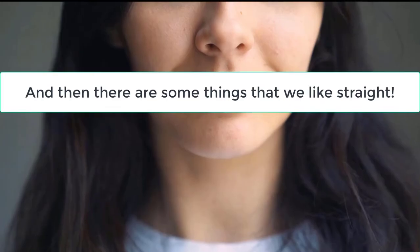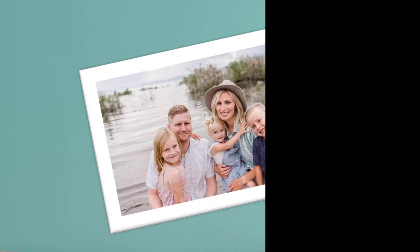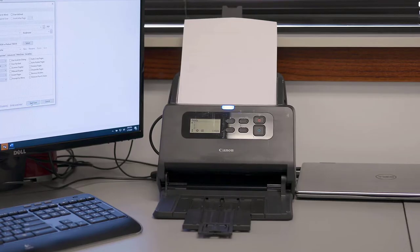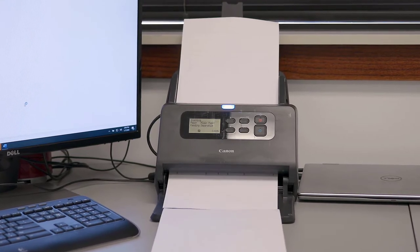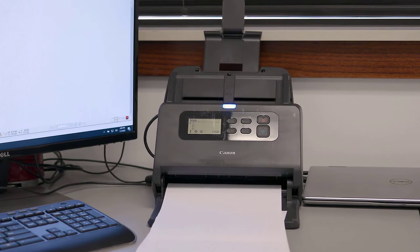And then there are some things that we like straight, like our teeth and our ties. And of course, we want our family photos straight. And have you ever scanned a bunch of documents or receipts? If so, chances are some of them may have ended up crooked.